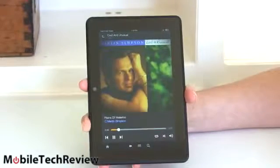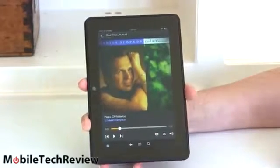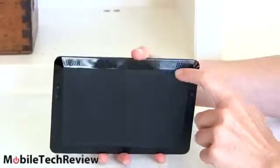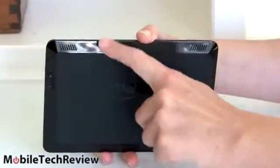And listen to those speakers as always. Amazon has done a wonderful job here. We have Dolby Digital Plus audio and stereo speakers that are on the back. Now they're up here. Pretty easy to see through the glossiness on the top. Bevel over here. And there is a bevel.